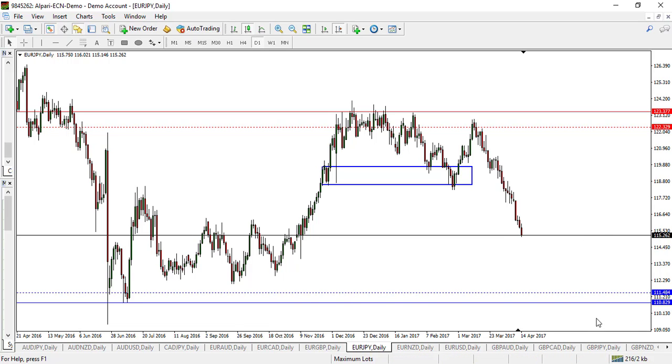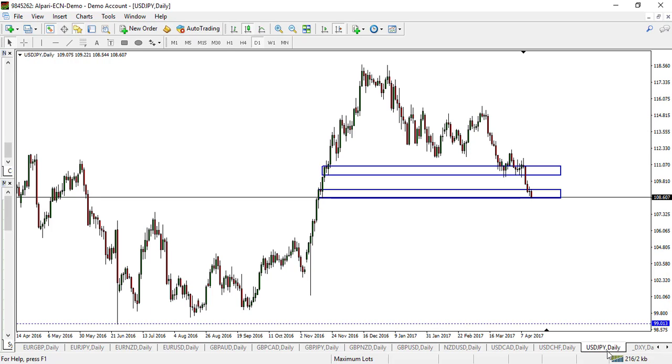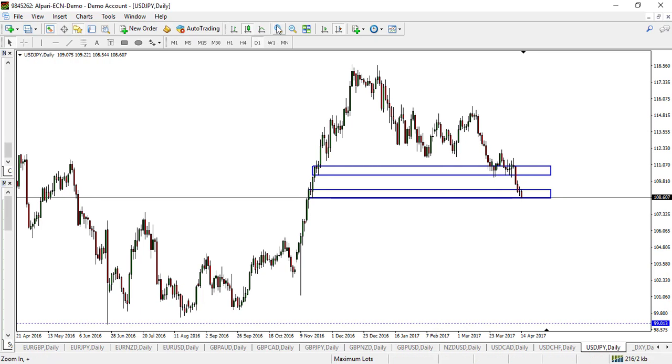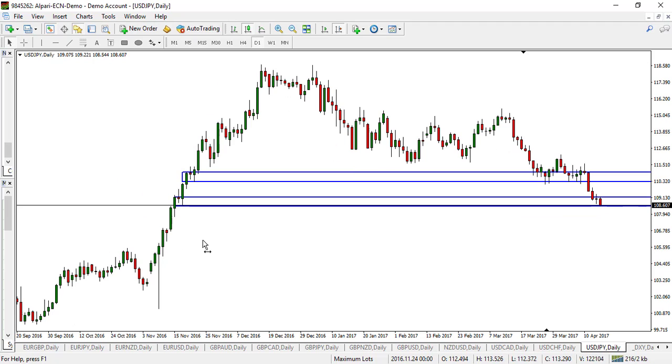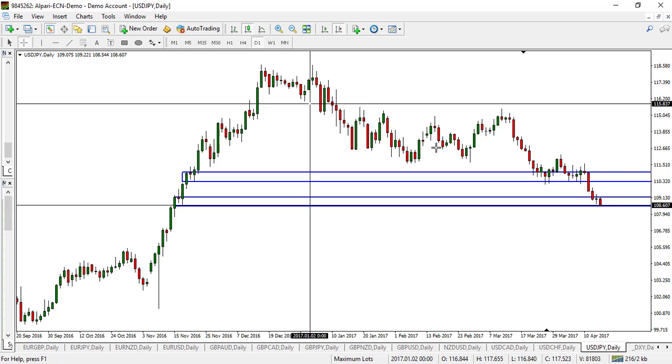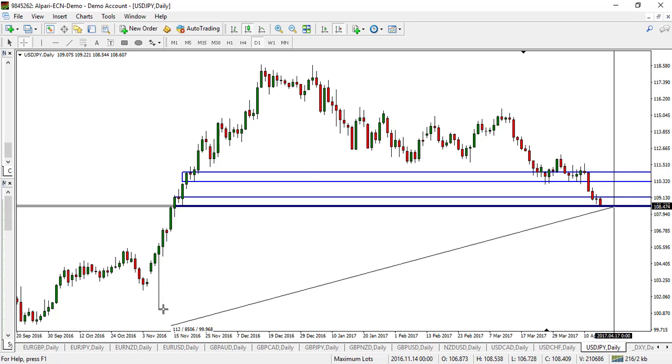Now sticking with the yens again, UJ. Okay, so we've had this one on the watch list for some time as well. Price has been engulfing levels, engulfed a few up here, and then it engulfed this one, and it's pretty much engulfed or almost engulfed this one as well. Looking to the left, you can see we've got pretty much a clear path down here. We've just got a long wick to the downside, so we could see price falling down through here as well.